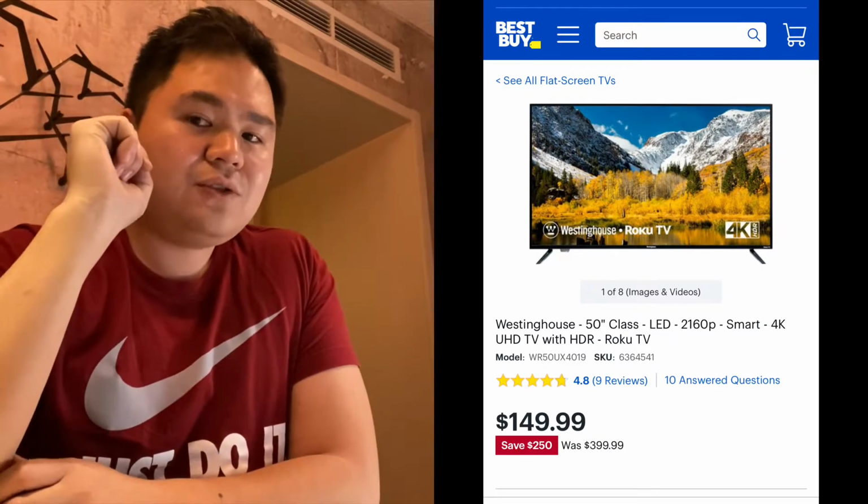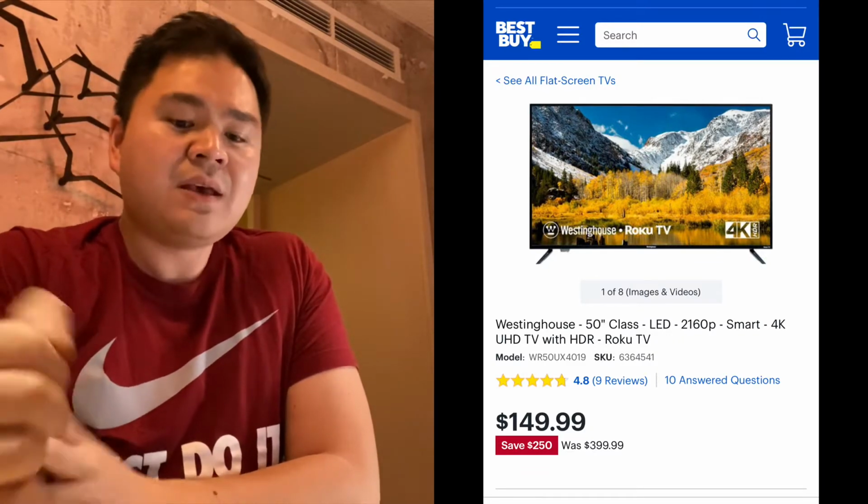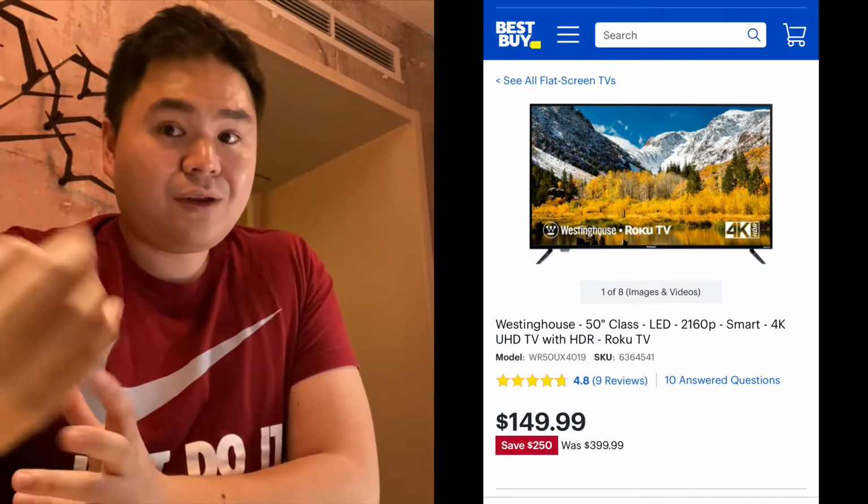$150 for a 50-inch Westinghouse Best Buy TV as well. That's also Roku and Smart TV. So I ordered actually 3 of those already. I'll link that right below. Get those. I would say those are great for, say, additional rooms. Great for gifts. $200 and below, $150 for a 50-inch TV.